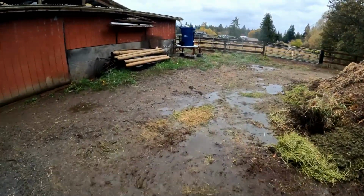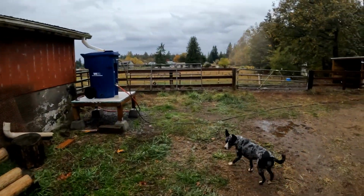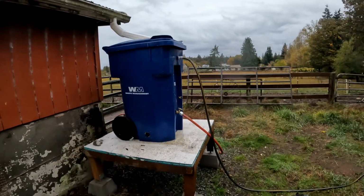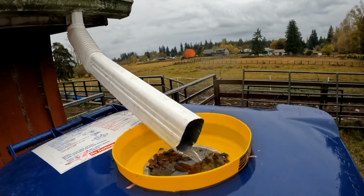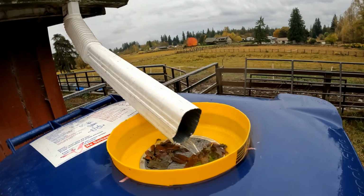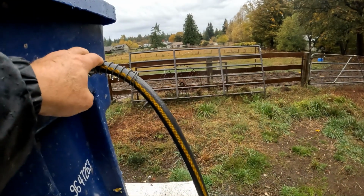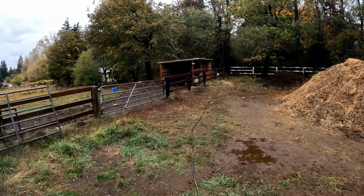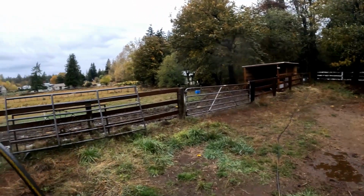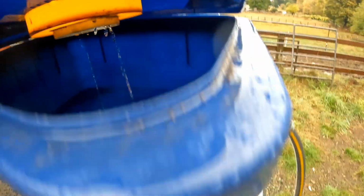The water catchment system yesterday, or last night at about 8:30, was out of control. I did a little test earlier in the day, and coming out of the spout, 5 gallons took about 2 minutes and 30 seconds. And to come out of this hose, 5 gallons was 2 minutes and about 10 seconds. Well, last night I came out here, and water was just coming over. I'm surprised it's up to there. It must have been raining pretty hard.